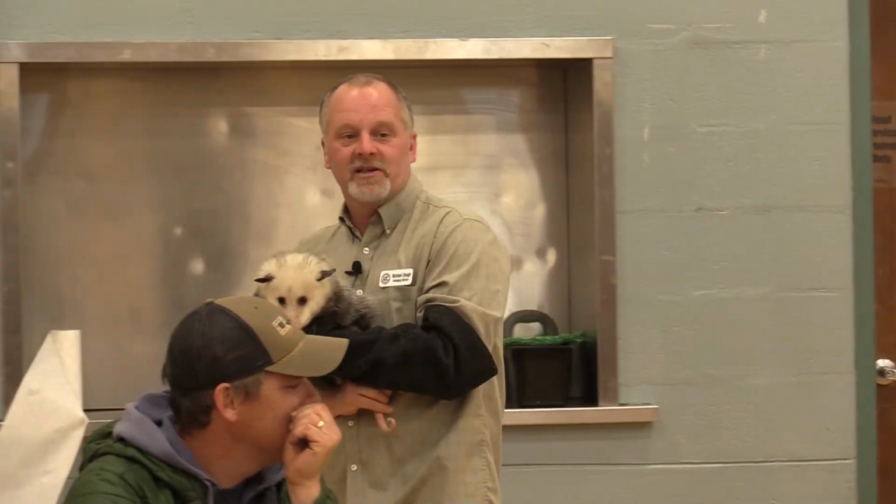In the north, if it times out just right, they can get two litters. In the south, they might get three. So they kind of have that insect survival model. Produce lots of young. Get them out there fast. This little guy here, he's going to be two years old in a couple months, so he's an old man now.